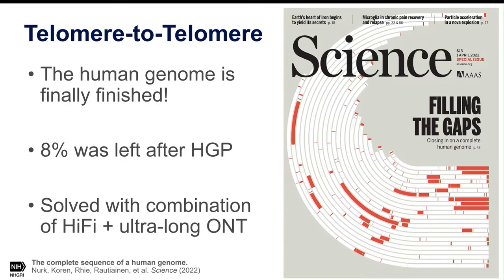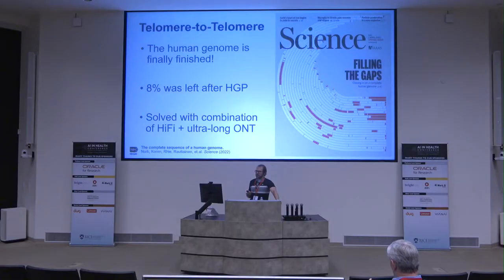As you may have heard, the Telomere-to-Telomere Consortium, which I'm a part of, finished the human genome and published this in Science this year. About 10% was left after the Human Genome Project wrapped up about 20 years ago, and we were able to solve it with a combination of two long-read sequencing technologies.